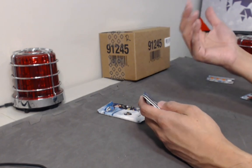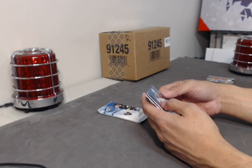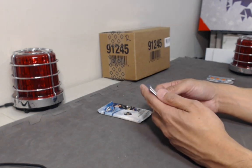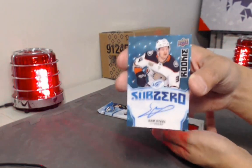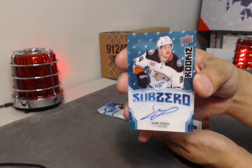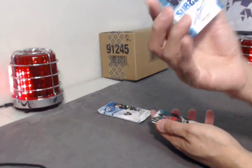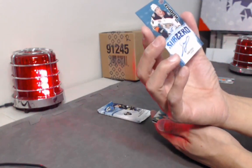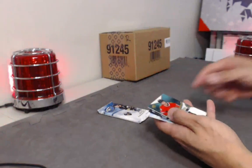Wow, this guy already hit a little bit earlier, but nothing wrong with that. Going double dip here. We have a blue parallel, Sub-Zero. Rookie autograph, Sam Steele. It is 249 earlier. Nice. And is this numbered at all? I don't see a numbering, so maybe there's like a group. Maybe a group hit or something.